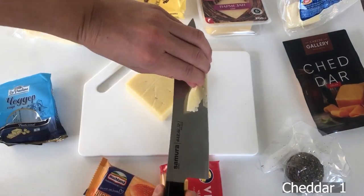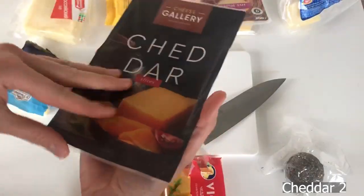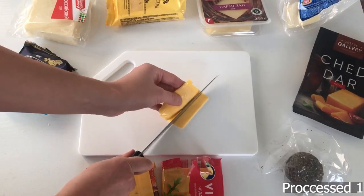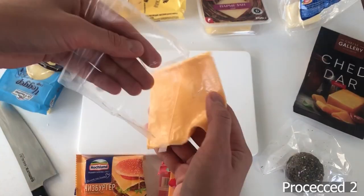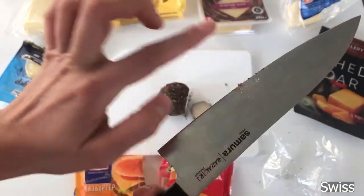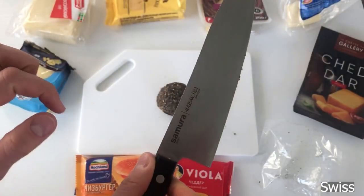Cheddar 1 didn't leave a trace. Cheddar 2, there is a small trace. Processed cheese 1, there is a trace. Processed cheese 2, there is a trace. Swiss, there is no trace. Only pieces of black pepper remained on the knife.